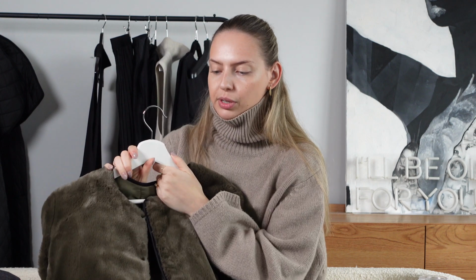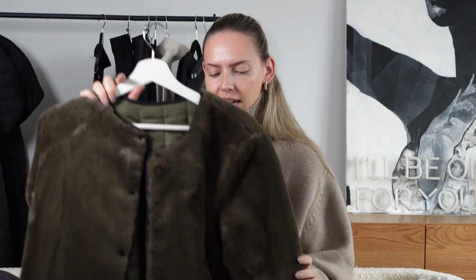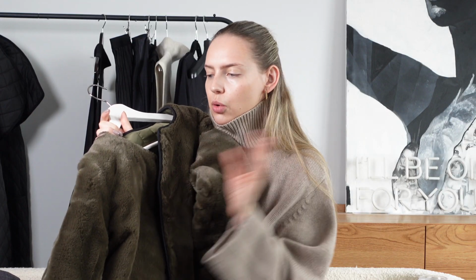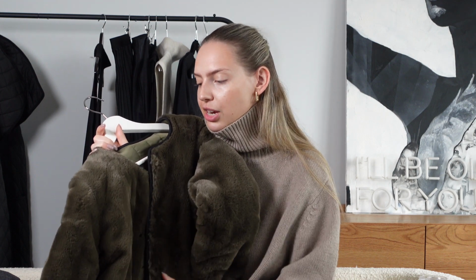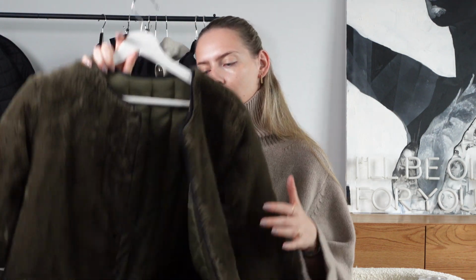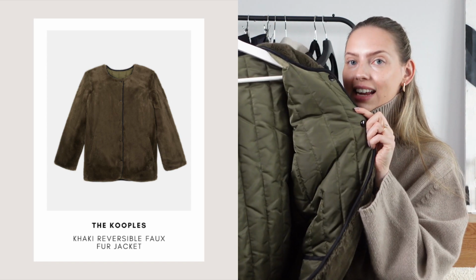Lastly, we have outerwear. I picked up the cutest jacket from The Couples. This was also from the Toronto Premium Outlet. The Couples is a Parisian fashion brand. So stunning. I walked into the store and my eyes stopped on this piece immediately, and I knew I had to have it and to try it. And it's this faux fur olive green jacket. But the best part of all is that it's reversible.